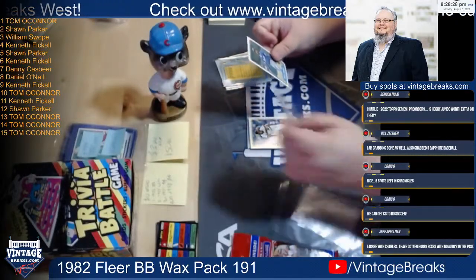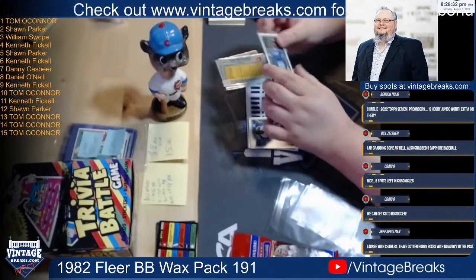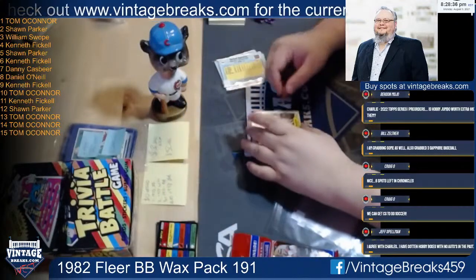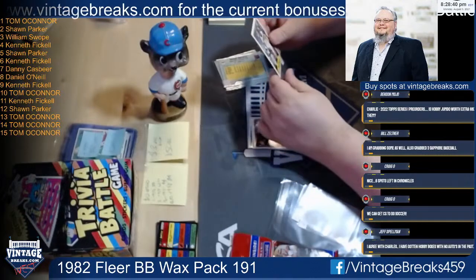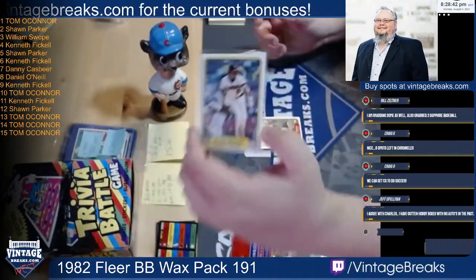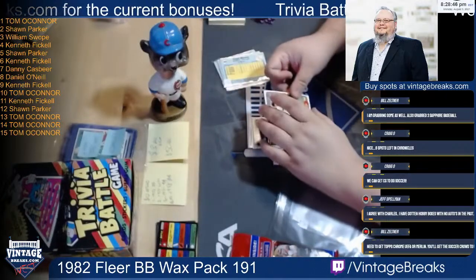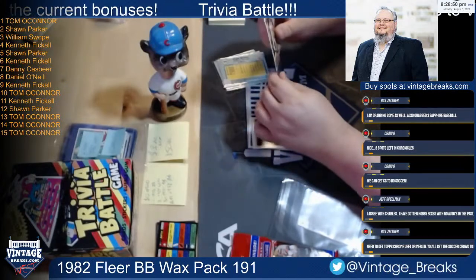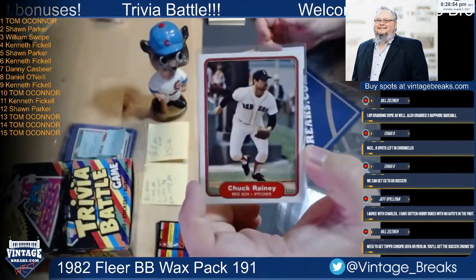Yeah, most of the time in the hobby boxes, you'll get a patch. It usually, at least historically, it's been one patch or auto, Rafael Ramirez, but the autos are very rare in the hobbies. Angel Marino, sorry. And then the silver packs are included in those inside the box. At least they were this year. I think they will be again next year. Chuck Rainey. These cards are actually pretty well centered.